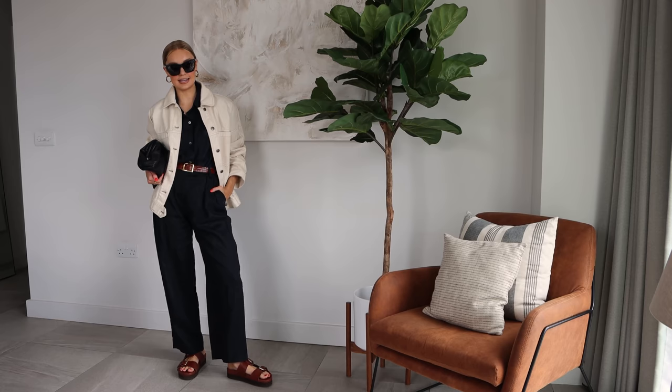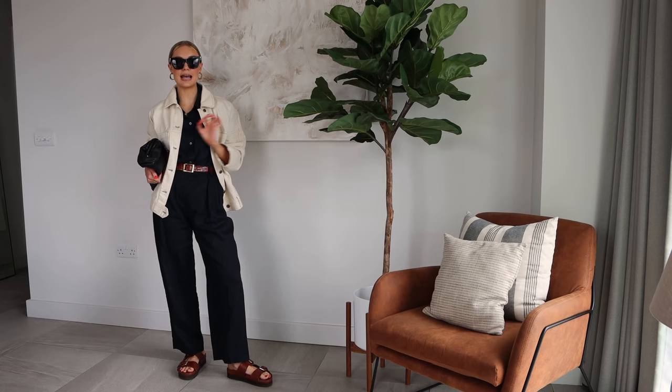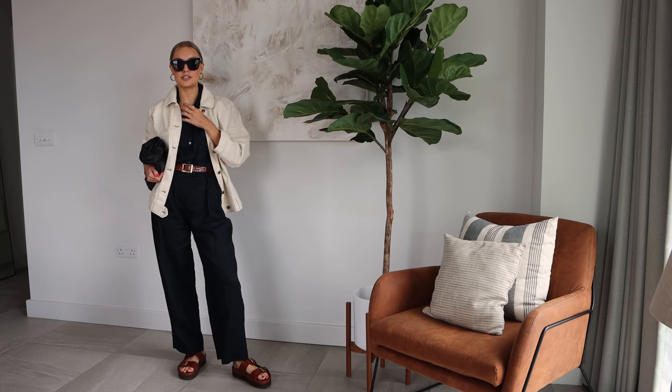Look is this linen set. Actually, I don't think it's meant to be a set, because this shirt actually comes with matching shorts. It's from Arquette, it's from last year. However, they've brought it out again. It was such a good piece last year. I wore it so much, so I highly recommend purchasing something like this.